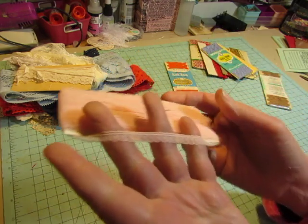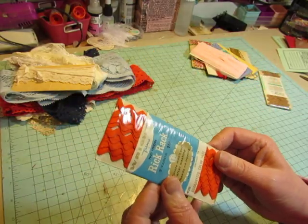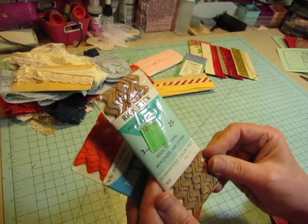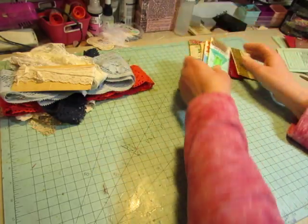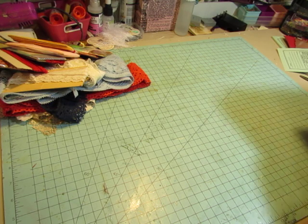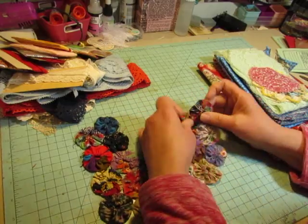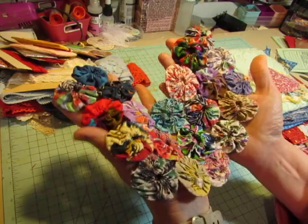And there's a pale pink lace, really pretty, and orange rick rack, and a tan color rick rack. Yep, that's what it says, tan. My battery light is flashing, so I'm just gonna move right along here. Ooh, I got some more pom-pom or yo-yos. Well, that's quite a variety of colors in that little piece, isn't it?